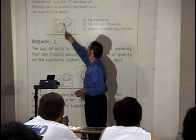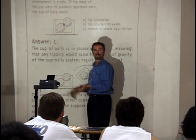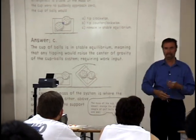But it will balance because the center of gravity of the system has a support. And to tip it would raise the center of gravity, and work would have to be done. So that's the way we analyze it.